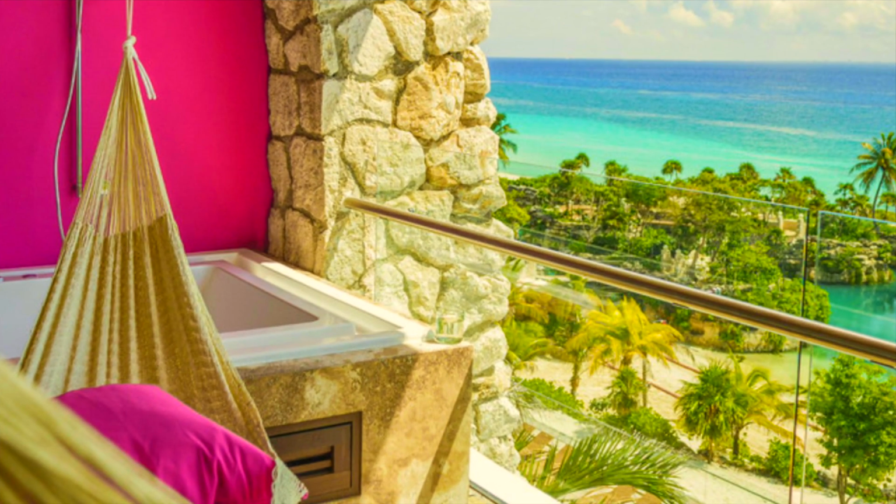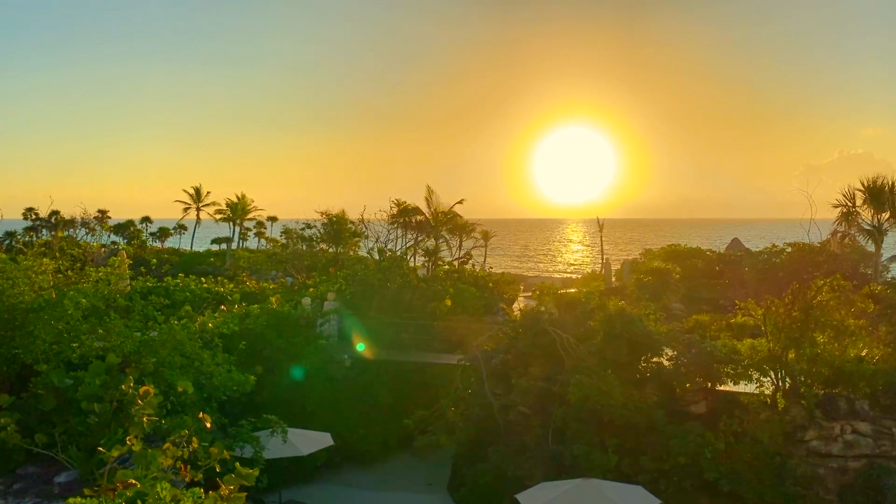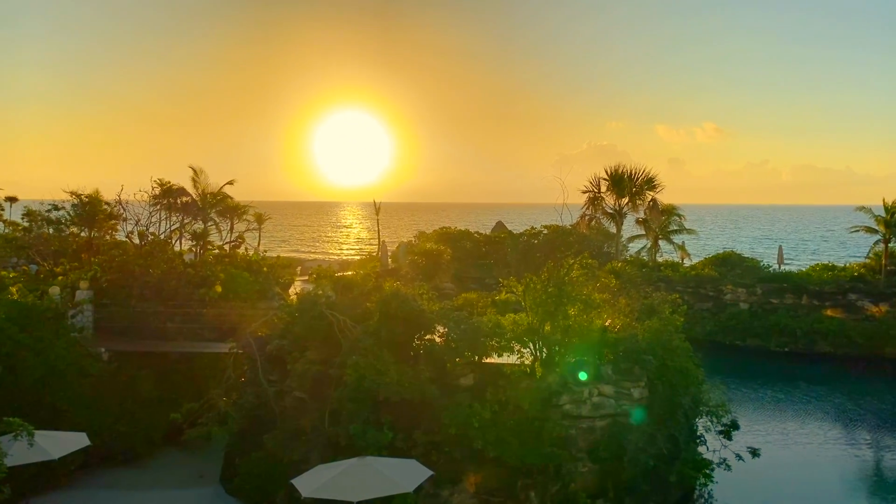You know, there's so many different buildings and so many different rate categories here at Hotel Xcaret. You can find whatever is going to suit your budget, and you don't have to have the top view. There are other buildings that look inward at the pools and things like that. So there's a lot of availability.